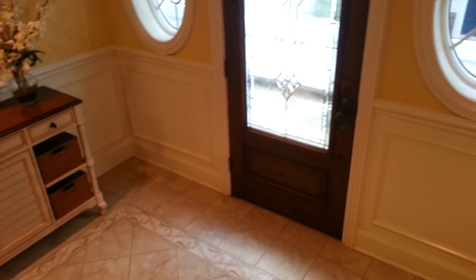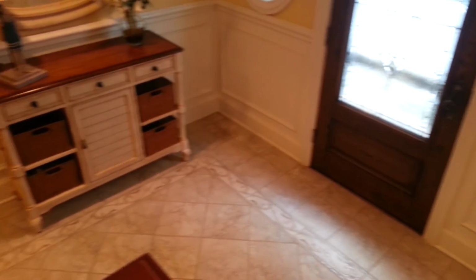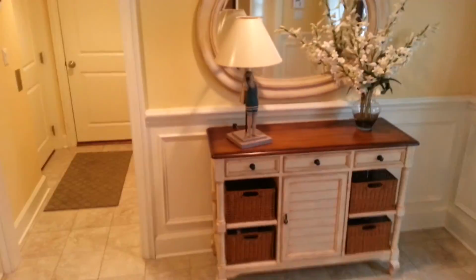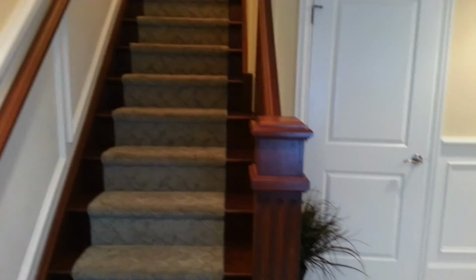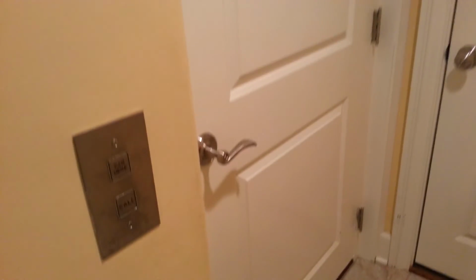2131 Wesley. Side door you come in, into a nice little entrance hall. Over here, this doorway right here is the elevator. It's locked right now, so unfortunately I can't get in there.